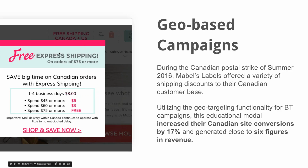Yeah, nice. And then you'll see here in this example, this is key. Right above where it says shop and save now, it calls out a little notification that the mail delivery in Canada is still operating with little to no anticipated delay. So because they knew that people were putting off their purchases because they were afraid that they wouldn't get it in time, this little message right here helps restore confidence and that people need to go ahead and complete their checkout. Yeah, it was a good anxiety reliever.